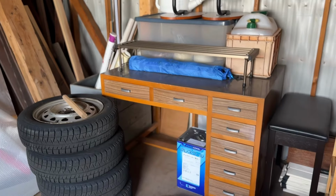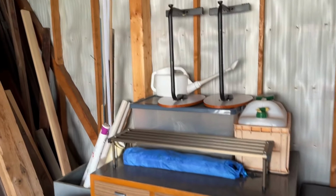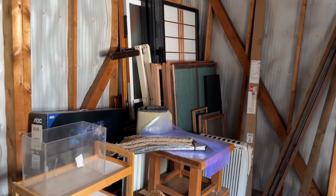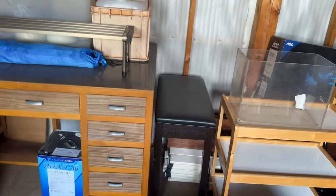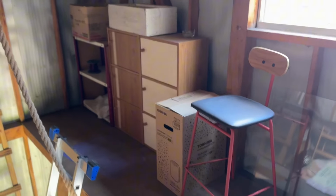A lot of this stuff was just stuff that was up here. This desk here, that was here. A few extra pieces. These are some of the shoji doors, the sliding doors that came with the house. I took them out, especially for summer, but even winter I leave them out. They did have a piano upstairs before, and they just kind of left this chair behind. And some extra storage things here.